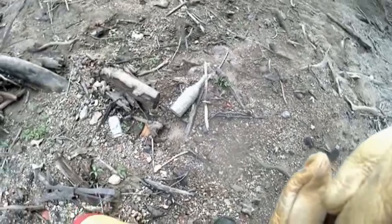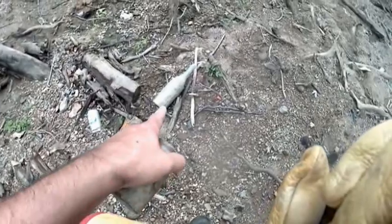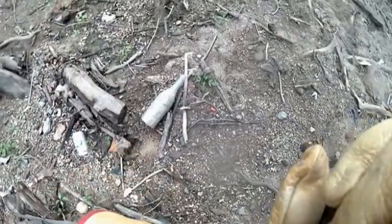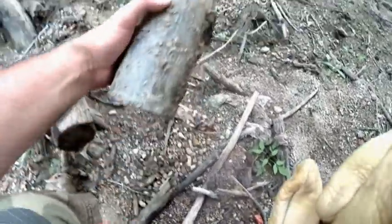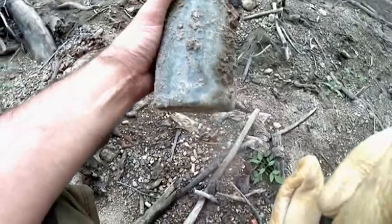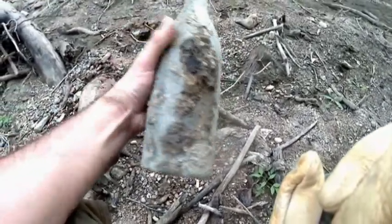Well, I just stood up from walking around and finding this bottle right here. And I found this bottle right here, and this is exactly how it was laying. Isn't that interesting? That looks like an old bottle, don't it? Oh my gosh. It is embossed too. That is a beast. It's a beautiful bottle.